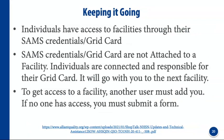And I did want to say that each Thursday they release a new week's worth of data. So after this call, you can all go to that website and look to see how your data passed. I'm going to explain, and I know Andrew and Robert will go into more detail, but individuals have access to facilities through the NHSN facility account through their SAMS grid card.